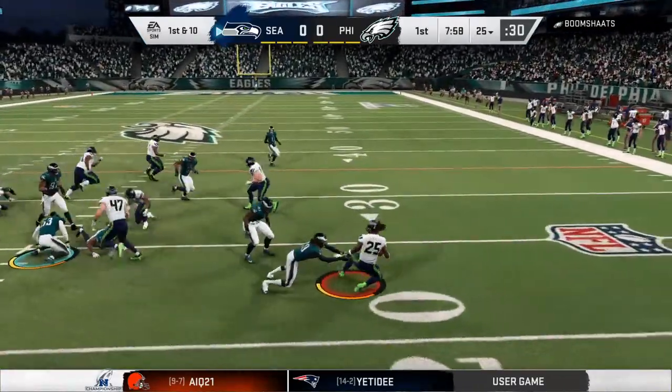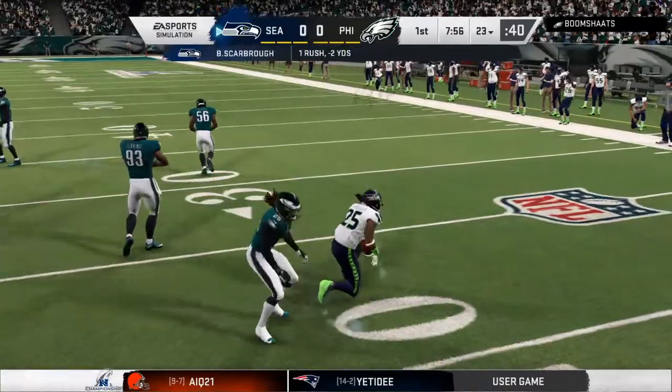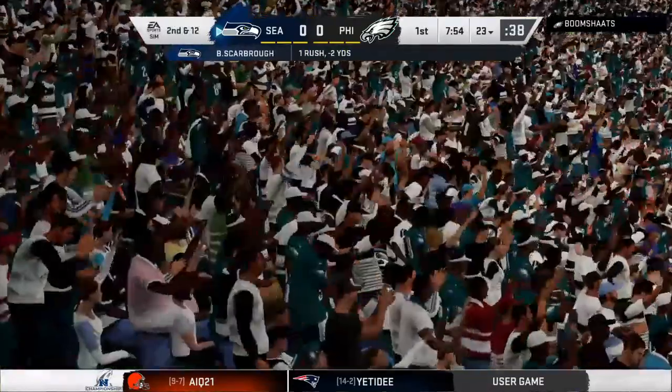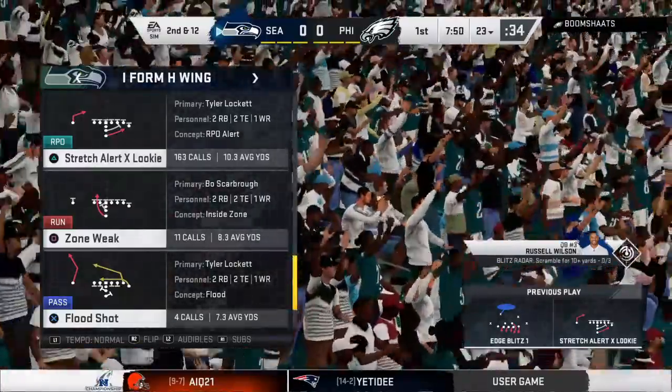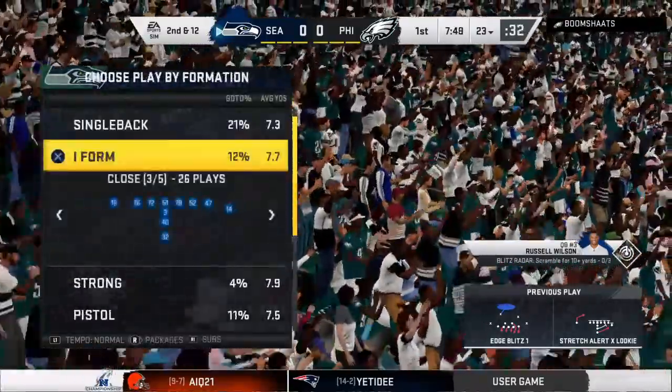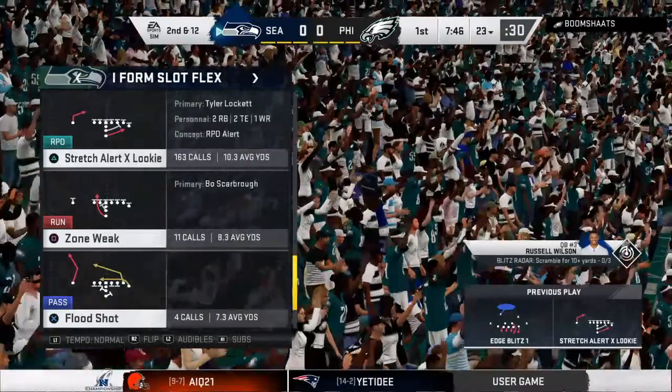Here's the first carry for Bo Scarborough. And that is the kind of tackling they want to see all game, as he'll lose yardage to start things out. This will be a 2-yard loss on the play, and that'll make it 2nd and 12.